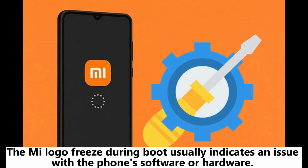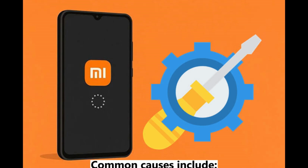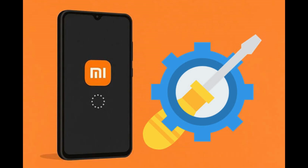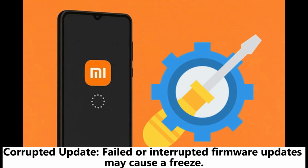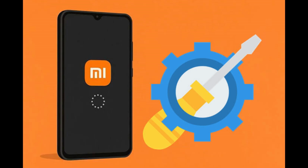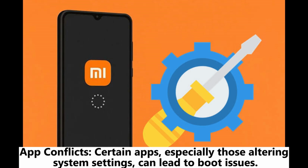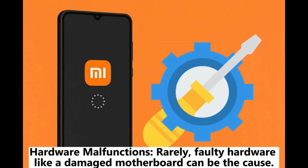The Mi logo freeze during boot usually indicates an issue with the phone's software or hardware. Common causes include system errors. Software crashes or corrupted files can stop the phone from booting. Corrupted update. Failed or interrupted firmware updates may cause a freeze. Cache issues. Corrupt cache data can block the boot process. App conflicts. Certain apps, especially those altering system settings, can lead to boot issues. Hardware malfunctions. Rarely, faulty hardware like a damaged motherboard can be the cause.